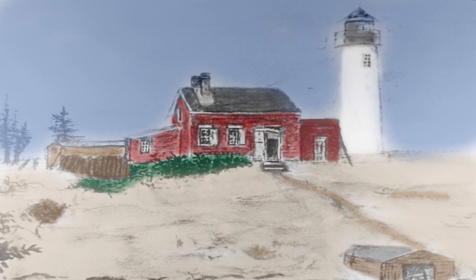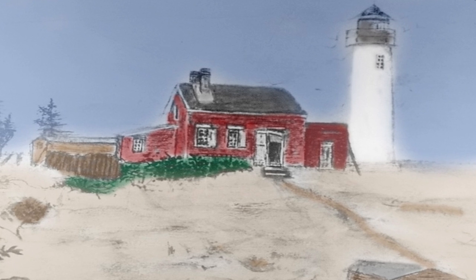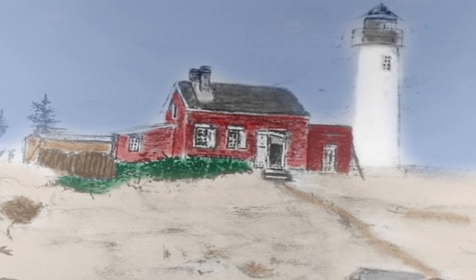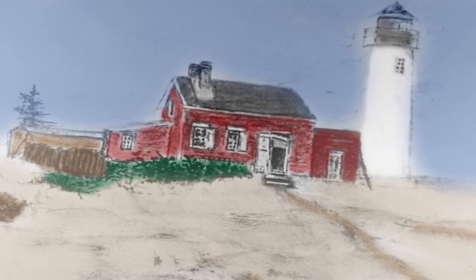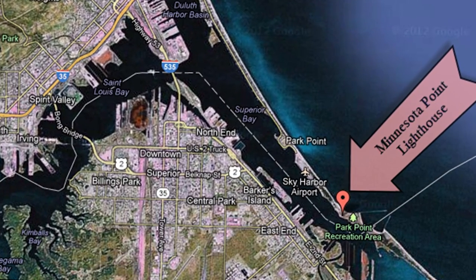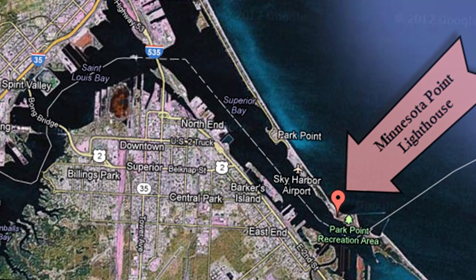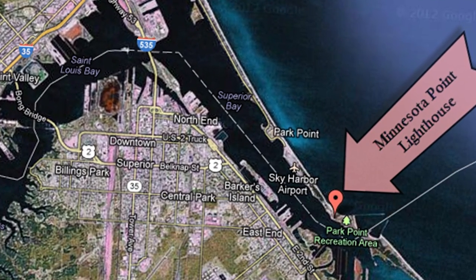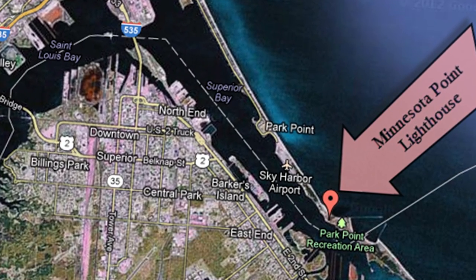The Minnesota Point Lighthouse was one of the first lighthouses on Lake Superior and one of the finest of all the Great Lakes at the time. While the lighthouse ruins are isolated and accessible today only by boat or a 1.5-mile hike through the pine forest, it was once the center of maritime activity and a prosperous fur trading post and commercial fishing village.